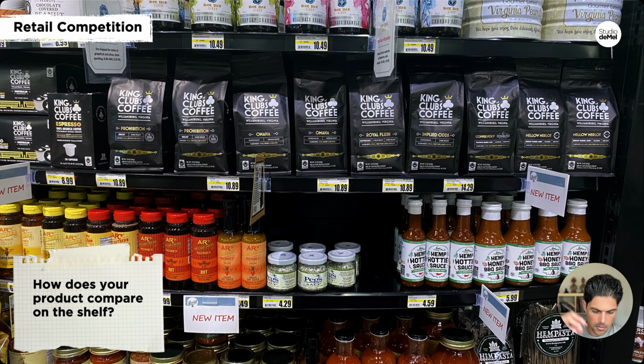This is really the marketplace where your product will have to compete face to face with your competitors. How does it stack up to those competitors right around where your space is on the shelf? Think about the products next to it. Is it the same product? Is it the same category? What kind of colors do they have? What kind of fonts? What kind of materials? Is it glass? Is it the same cardboard material? How does your brand compete on the shelf?